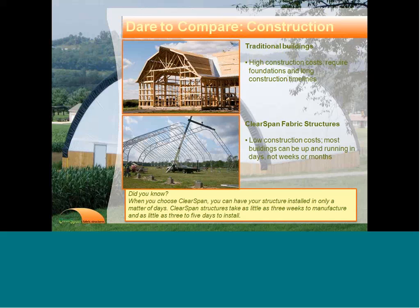Basically, the trusses come and you bolt them together, and then they get lifted up by a crane and mounted to the foundation. They all get connected together with a series of connector purlins, and then the cover gets pulled over. Usually by the time the 7 to 10 days is done, as long as you have your footing inside your arena, you can go ahead and use it.